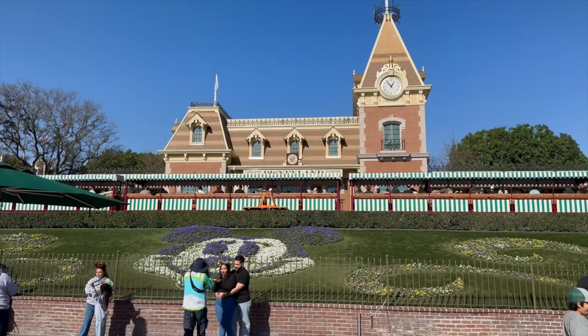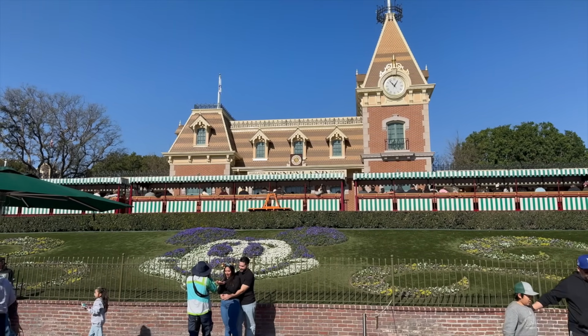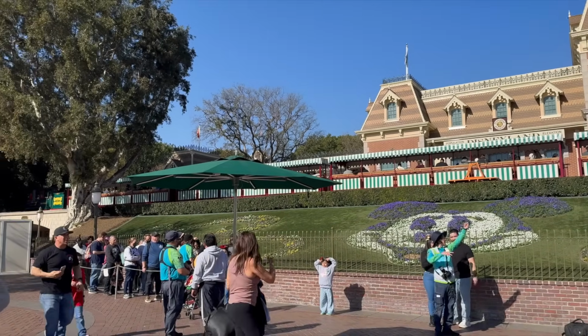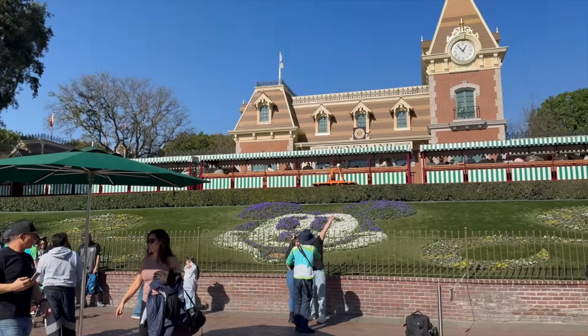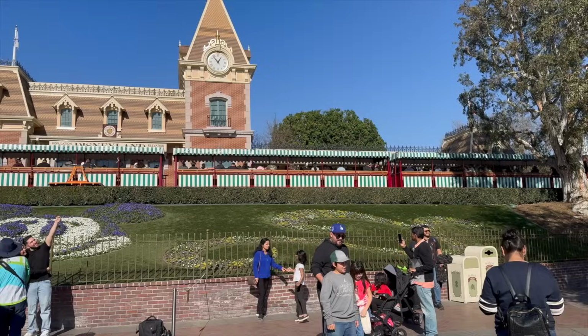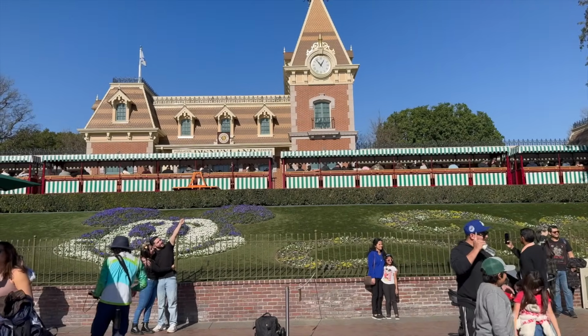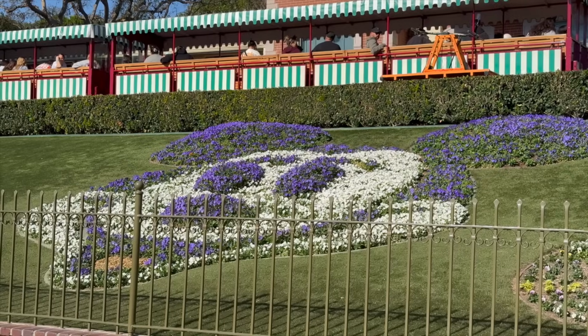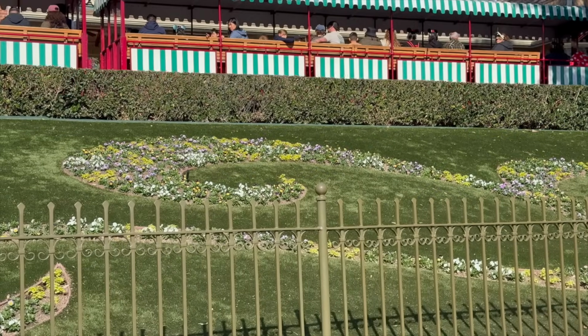We have now arrived inside of Disneyland. It is nice to be here. I got a windbreaker on, but it's starting to warm up, as you guys can see. Very sunny. Really no clouds in the sky. But Nicole did point something out. So do you want to tell them what it is? The flower bed is different. They got some nice purple flowers for Mickey and some yellow ones. I just love seeing it.